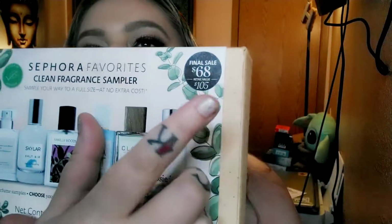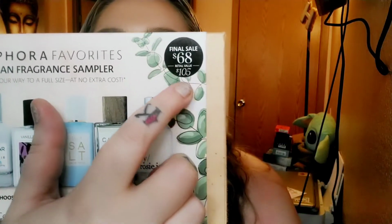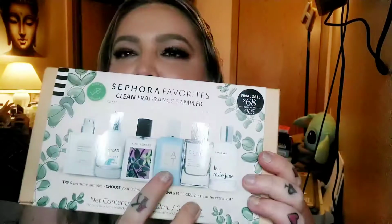This fragrance sample set retailed for $68 US, and as you can see, it has a $105 value. The $105 value of this set is the cost of the most expensive fragrance you can redeem for, which is the Ellis Brooklyn Salt fragrance. So that makes it a little bit more clear where the value is coming from in the set.